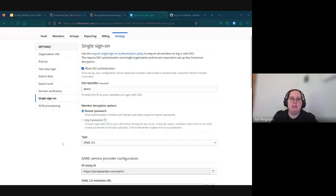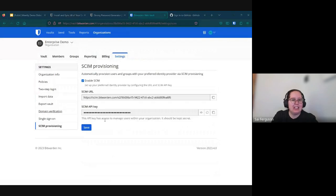And hand in hand with that, we also offer the ability to automatically provision your users or members as well as their group membership, either through SCIM provisioning, which can be done right here if you have an enterprise organization and an identity provider that's compatible, or through Directory Connector, which is an application that's installed on your local infrastructure.